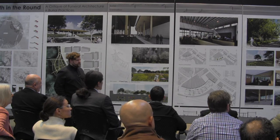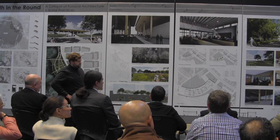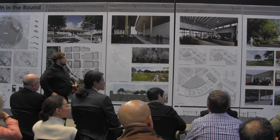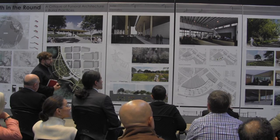Sure. And the landscape comes over the top. It's not a building. It's all part of the form. And that could be a really poetic composition that you could do here. And you don't want to feel like you're in some damp, murky underworld or underground. But it can be done nicely in that regard.